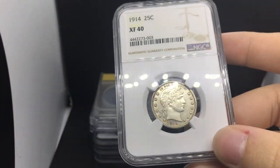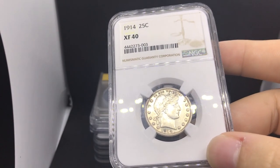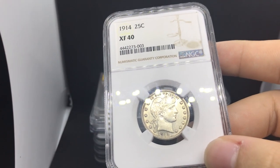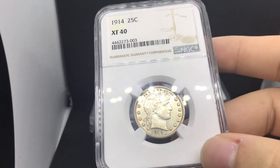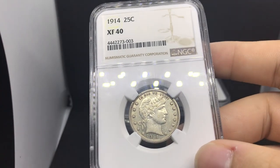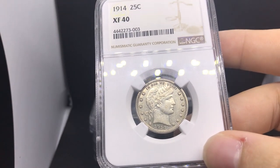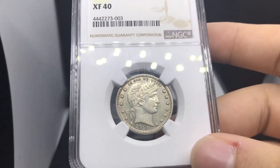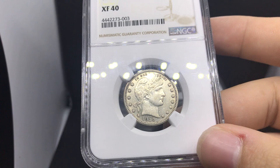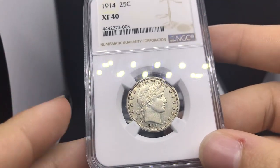The weird thing about these, though, is that there's the Barber dime, Barber half, and Barber quarter, so sometimes it can get a little wearying. Sometimes you've got to start with dimes, or quarters, or halves, so you don't get exhausted and run out of steam going through the Barber set, because there's a lot of dates and a lot of different denominations. And so hopefully this one blesses him.